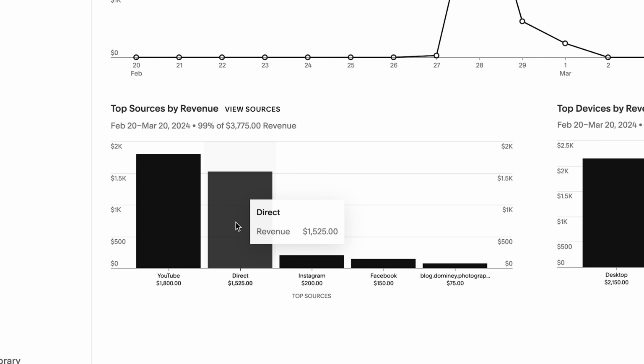I'd never sold anything through Squarespace before, and it was my first time, and it was super easy. It went off without a hitch. I was very pleasantly surprised.